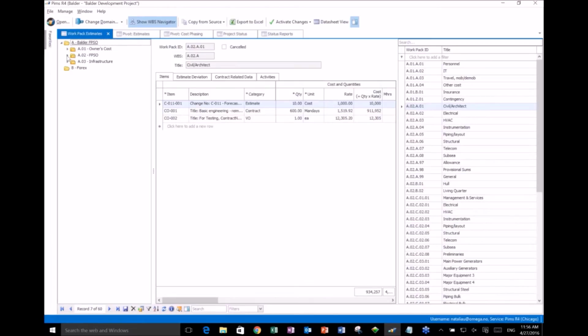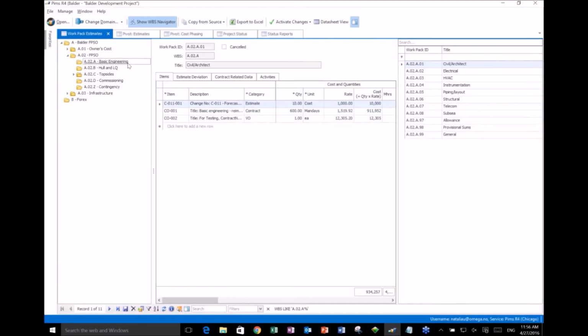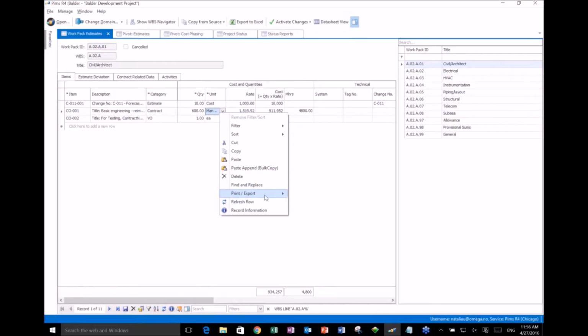Now notice as I expand and collapse and I click on the WBS, the right-hand side should change and give me the WorkPack IDs per the WBS that I have selected. So for now I'll just click Basic Engineering, and these are my WorkPack IDs. If this bothers you, don't worry, you can close it in and maintain that filter. What's really cool about this is that I can right-click, export to PDF, Excel, etc. I can manually edit. There's a formula here. It has all the features that I need to work with.